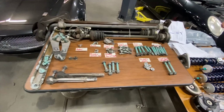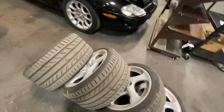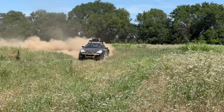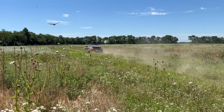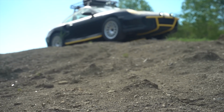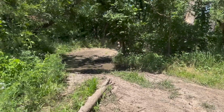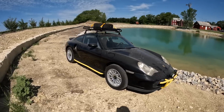But I didn't just need the suspension. Obviously, I needed off-road tires that would fit, and the obligatory crash bar, lights, and a roof basket. And as you can see, the result is just awesome.